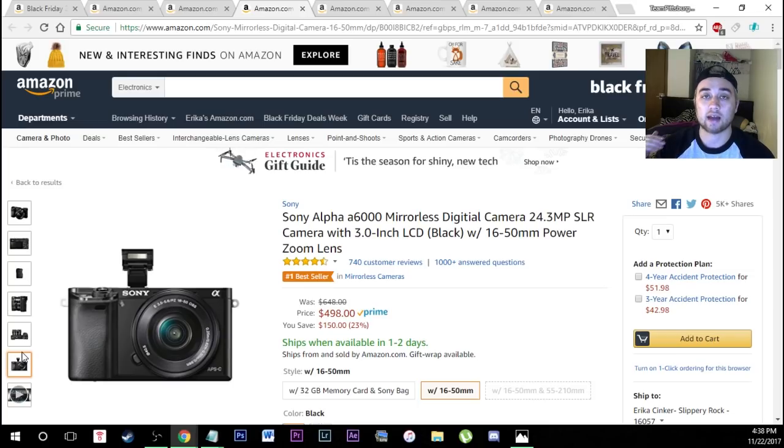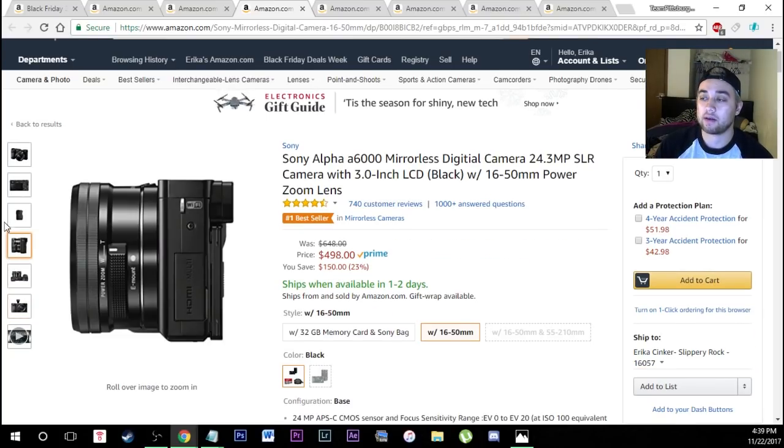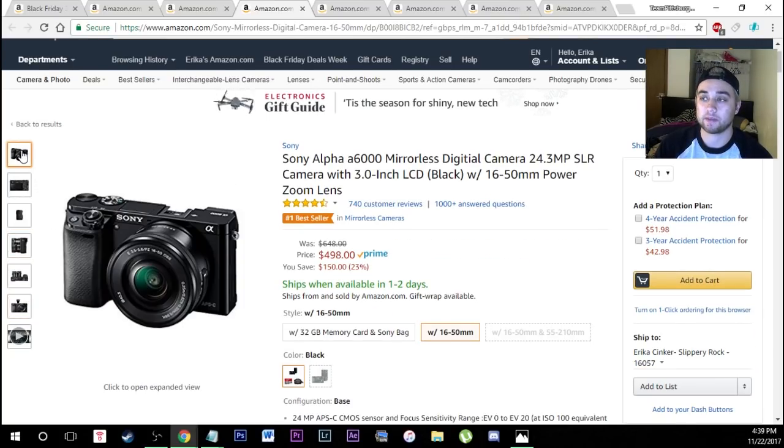Some cons, like I said, I don't think it shoots in 4K, not sure, so don't hold me to that. If you want, you can look through all these reviews. This is definitely a really high seller, just because I feel like it's a very, very good camera. I don't think this has in-body image stabilization, which is something that is fixed in the Sony A6500, so if you do like this one but you want some of those features, this is the A6000. This is very good for beginners.